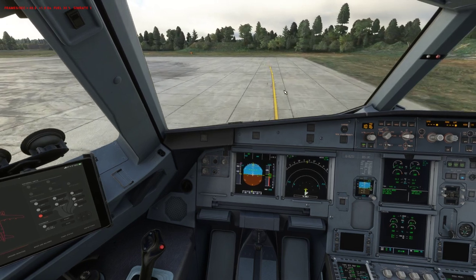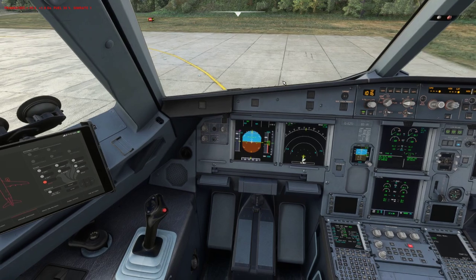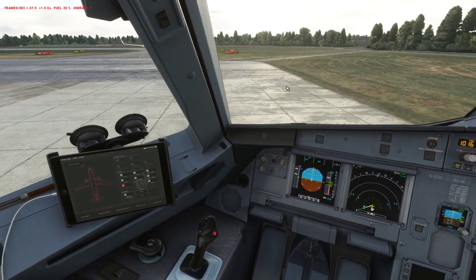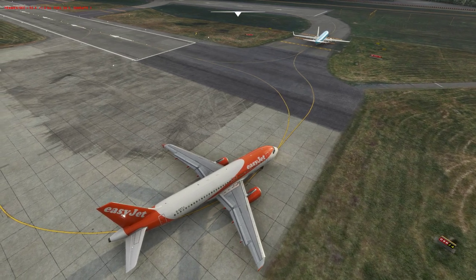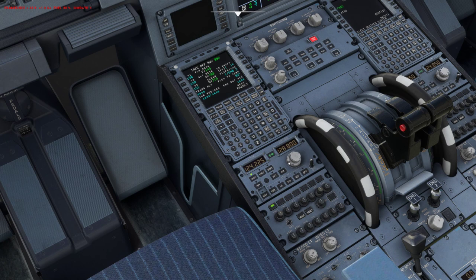Ryanair 277, contact London 132.6, bye bye. Contact London 132.6, thanks for the service. Easy 6 Delta Alpha 08 right clear takeoff, surface wind 060 degrees, 9 knots. Clear for takeoff, 08 right, Easy 6 Delta Alpha.